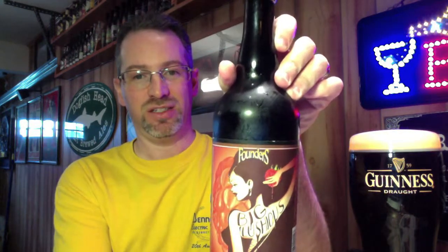Tonight's edition, one that I've had chilling in the fridge for a while. This is from the Founders Brewing Company. This is Big Lushious. This is a stout that was brewed with both chocolate and raspberries. It's a 2014 release, part of their Backstage series.